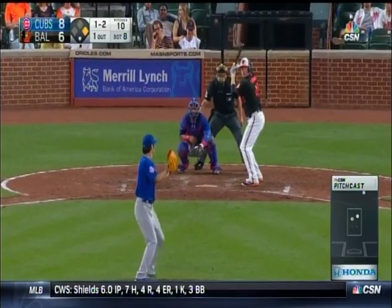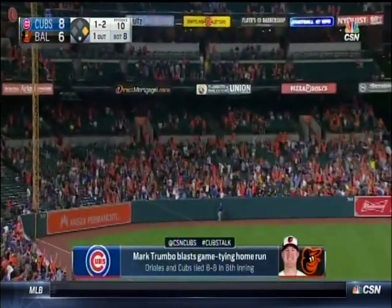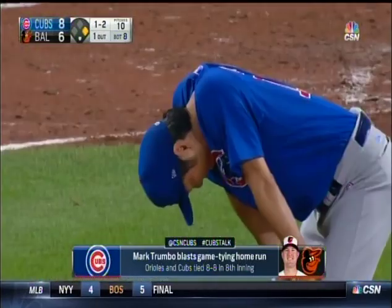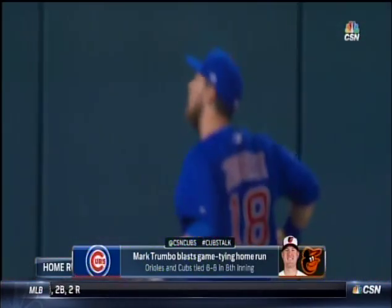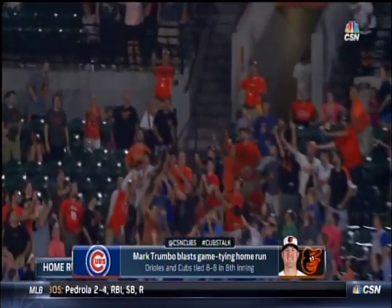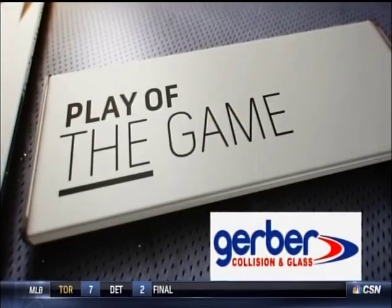It's an 8-8 game when Mark Trumbo ties it right here. That made it 8-8. He takes Uehara deep, and the Orioles have climbed all the way back. And that ball was crushed. This guy's a home run threat every time he comes to the plate, especially at Camden Yards, where it's a short right field park. All he has to do is just clip underneath it, and the ball travels special off his bat. Yeah, he took that out to deep left field, and the ball game is tied, and they're all jacked.